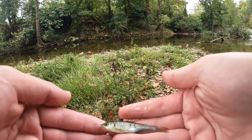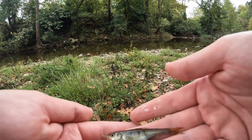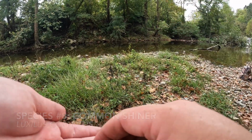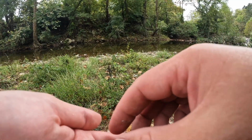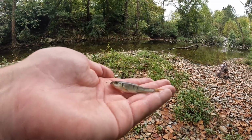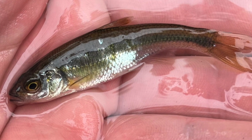We got another fish out of that tide pool. This guy, tide pool, it's a puddle. This guy is a common shiner, it looks like. This is not a member of the Notropis genus. This is a member of the Luxilus genus, and the only member that we have in the area is the common shiner. So another species for the day. We're going to take a shot and then we're going to release this guy. Alright, our common shiner is going back in the water.